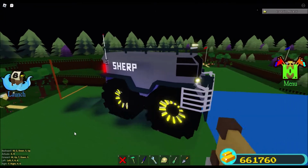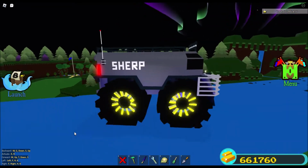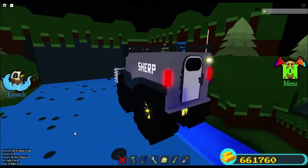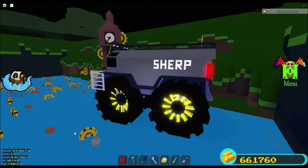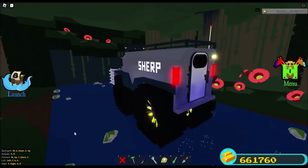Hey everybody, I've been inspired by a real vehicle. I looked up large wheeled vehicles online the other day and I came up with a Sherp. It is a real vehicle. It is a Ukrainian company, it's based in Canada. They make these vehicles that look very similar to this.